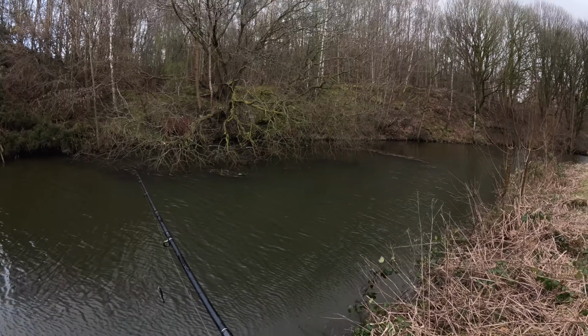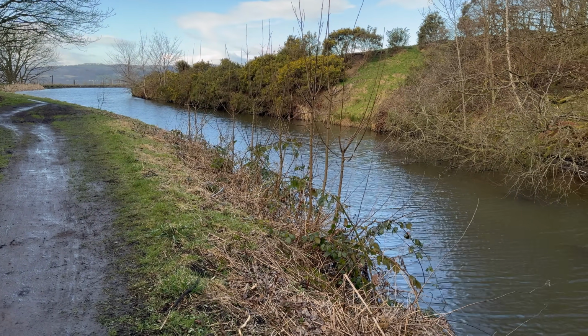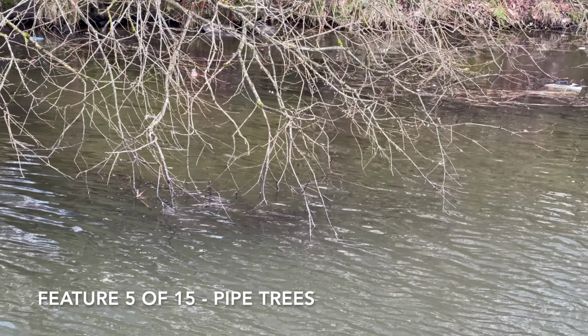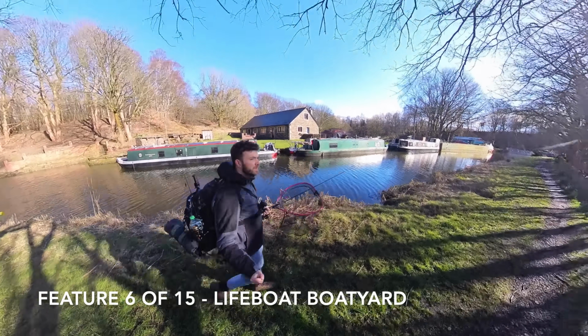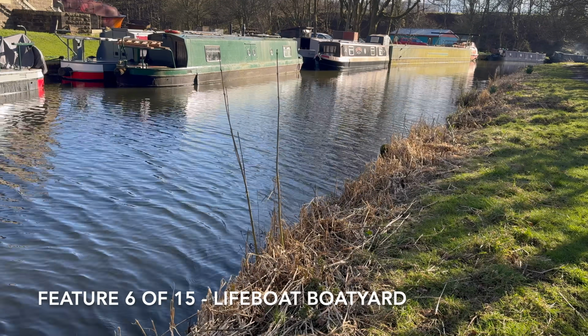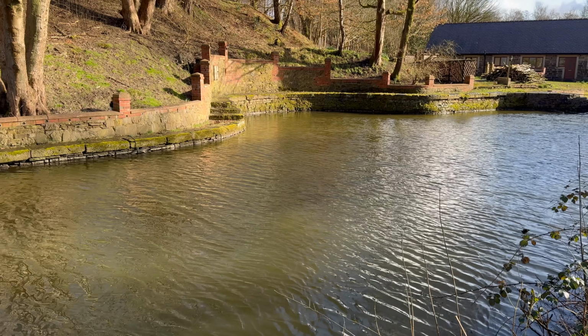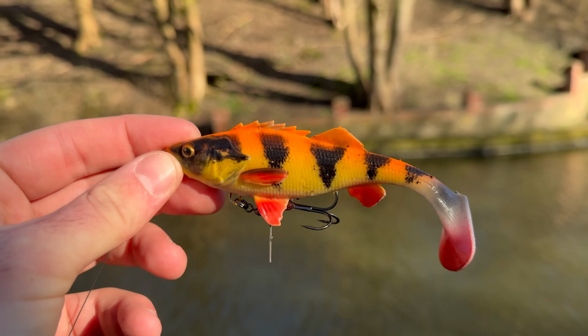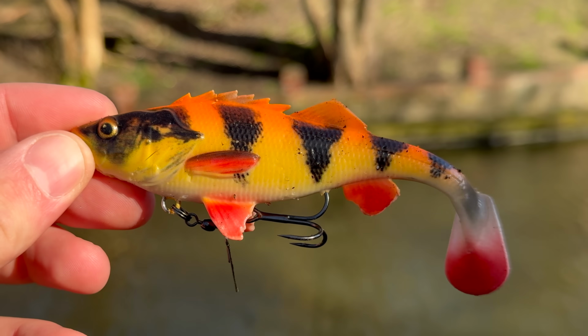Well, I'd say we probably got feature number 5. Another massive tree hanging over with some kind of pipe behind it. So we are just about to come up to feature number 6, the first boatyard, and what is probably one of the most cool, exciting looking places on the whole stretch. Let's go take a look. So a quick tactic change, going for something a bit more colourful, perch, orangey looking thing. Let's see how this goes.